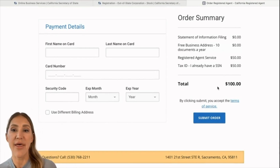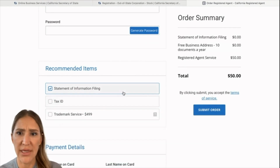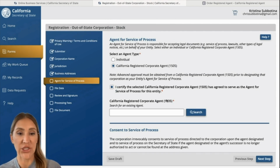So once we've done that, by the way, make sure you don't press any additional services. They might sell you something. Make sure it's $50. It's just the registered agent service. That's all you need. Submit the order. Once you do that, you come back and you certify that the selected registered agent, which is California registered agent, has agreed to serve as the agent.